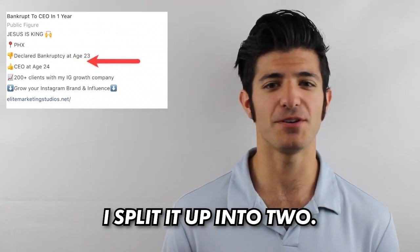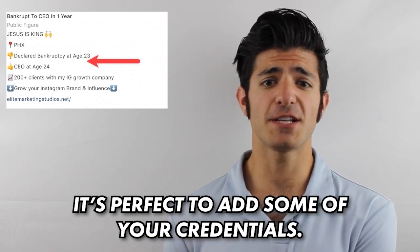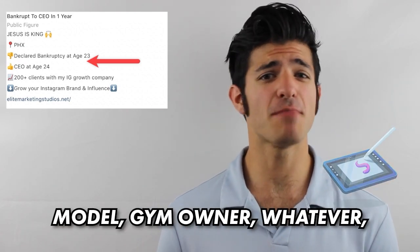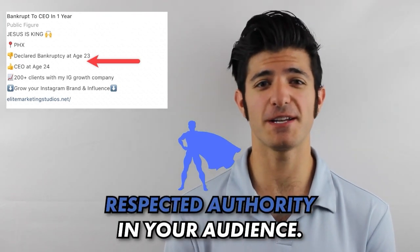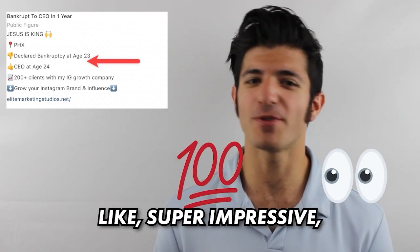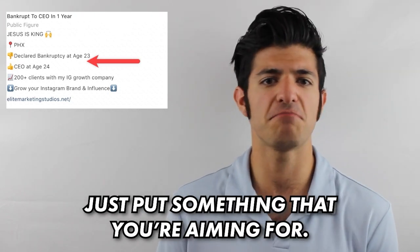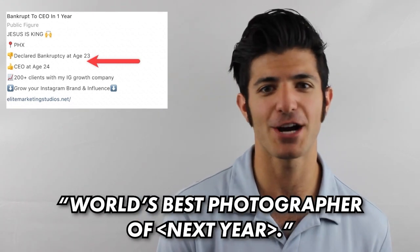I'll split it up into two, which is completely fine if you have the room. But for this space, it's perfect to add some of your credentials. If you're trying to grow your account, whether you're an artist, model, gym owner, or whatever, you're establishing yourself as a respected authority in your audience. With that being said, a few credentials help establish that. You can put anything. If you don't feel like you've done anything super impressive, don't worry about it. You'll be completely fine. Just put something that you're aiming for. Such as if you're a photographer, putting something like world's best photographer of 2020.